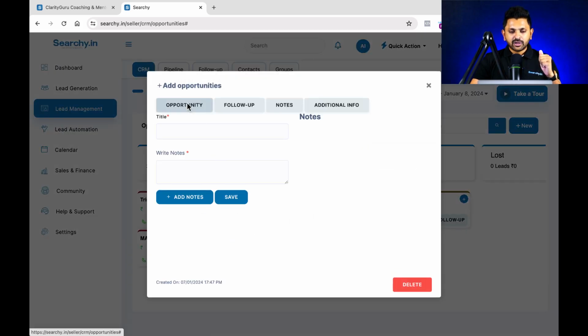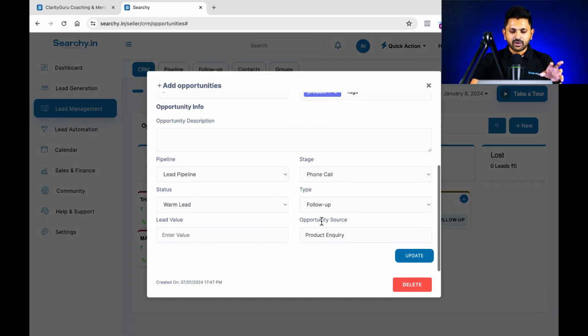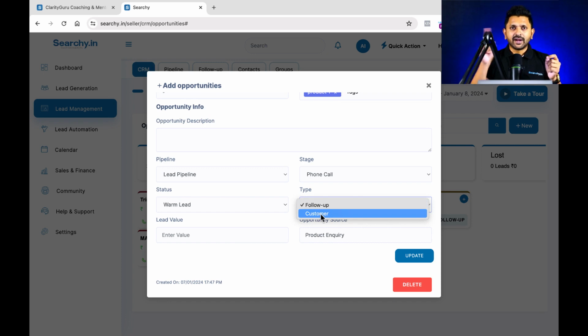And along with this, you can do some other stuff, like you can mention what type of lead this is. Is it a follow-up or is it a customer? We only divide two things. Either they can be in the follow-up sequence or they should be a customer. That's it. There's nothing else, right? So our goal is to convert every person into a customer. Once they purchase anything from you, you can convert them into a customer, and this will reflect on your dashboard. How many customers do you have?